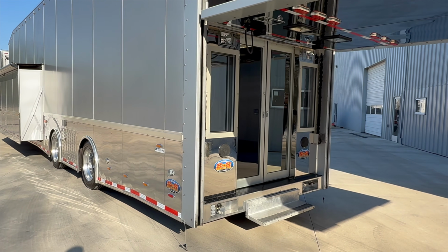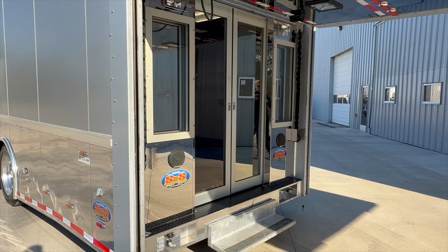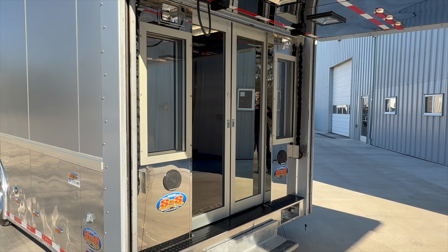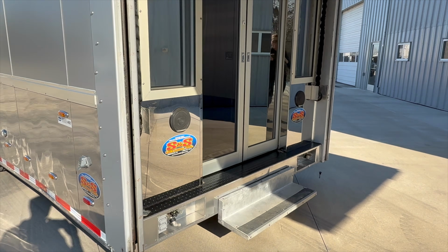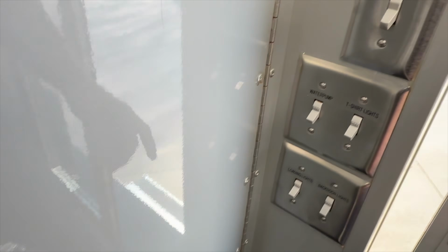The back of the trailer, if you're familiar with S&S, you probably know most of this, but I'll kind of go over it anyways. It's got the t-shirt displays. They've got LED lights. In fact, I'm going to kick those on. Sliding glass doors, as you can see there on the back.